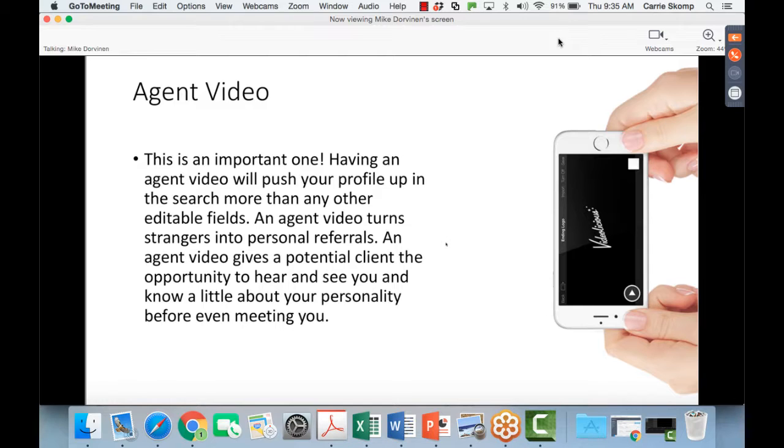Video, if you're on video, you're on the top of the search engines. The internet loves video. So get it done if you can, and if you can't, and you're overwhelmingly successful, that's cool too.